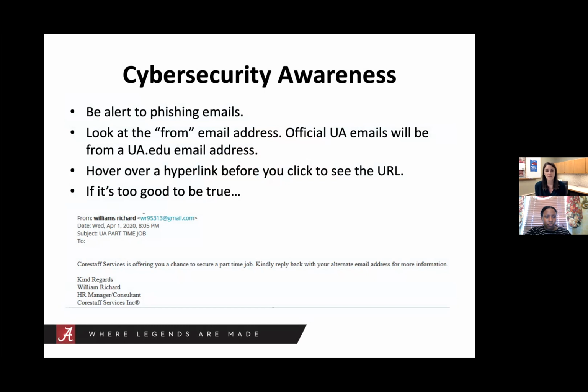So phishing emails, if you're not familiar with it, is just any kind of message that tries to trick you into giving up sensitive information. And so right now students are targeted a lot. And so we always encourage students to be aware of phishing emails and know what to look for, so that if they get one that they feel is fishy, they can look for these red flags and understand it. So one thing that we encourage students to do is look at the email address that it comes from. All official University of Alabama emails will be from a ua.edu email address. Sometimes I've got a screenshot there of an example below.